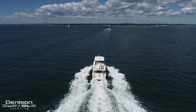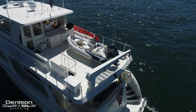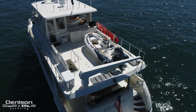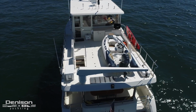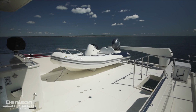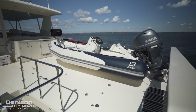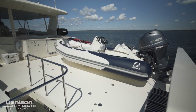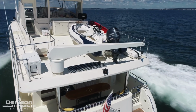Beginning today's walkthrough on the Flybridge, let's start on the tender deck, which is found all the way aft. Back here, we have a multi-use storage and entertainment space. As you see it, we find a 2016 Zodiac tender with a new tube and a freshly serviced 50 horsepower Yamaha outboard. This tender is also equipped with an underwater light, VHF radio, depth gauge, and a full cover. This is lowered and retrieved by a 1,500-pound UMT davit found just a few feet over.